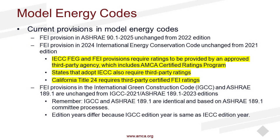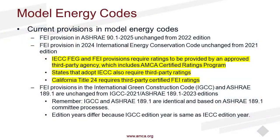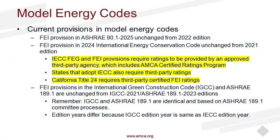So the model energy code: the current FEI provision is 90.1-2022, with a change from 2019. There's a very minor change, right, Christian? Only one of the references has been changed, typically nothing there. And then IECC is also following ASHRAE 90.1. That's what the IECC is doing right now. And AMCA is taking the lead to work with the IECC on what the next step could be, since DOE has withdrawn their regulations for fans. The provisions in IGCC and ASHRAE 189.1 are unchanged.